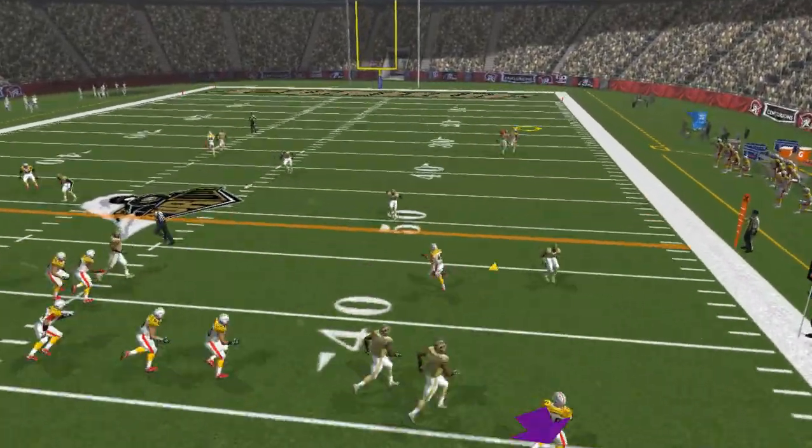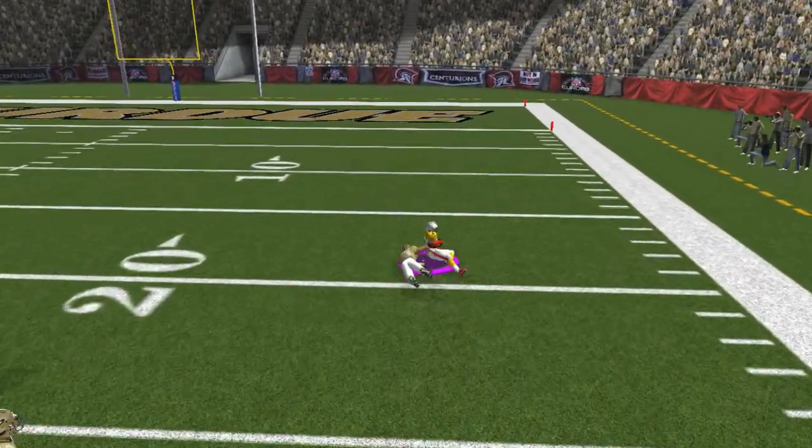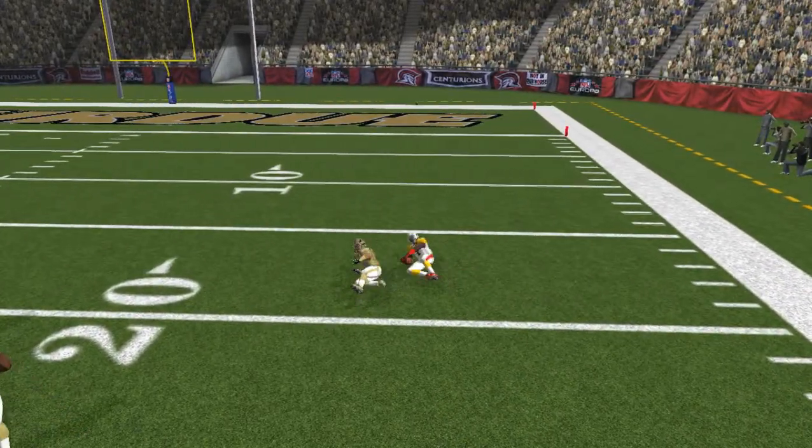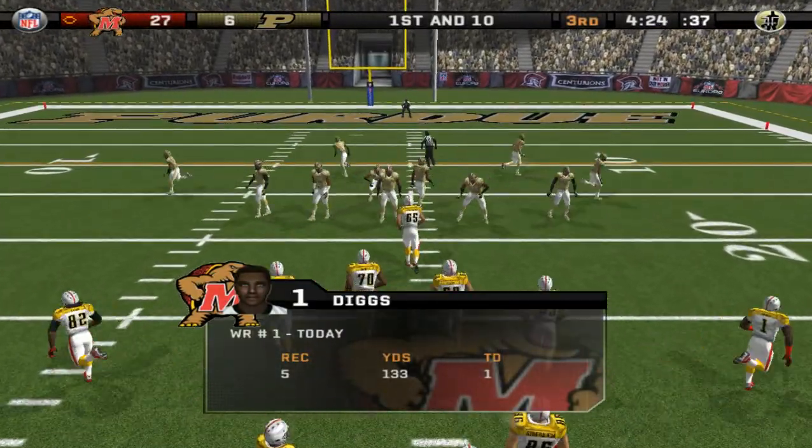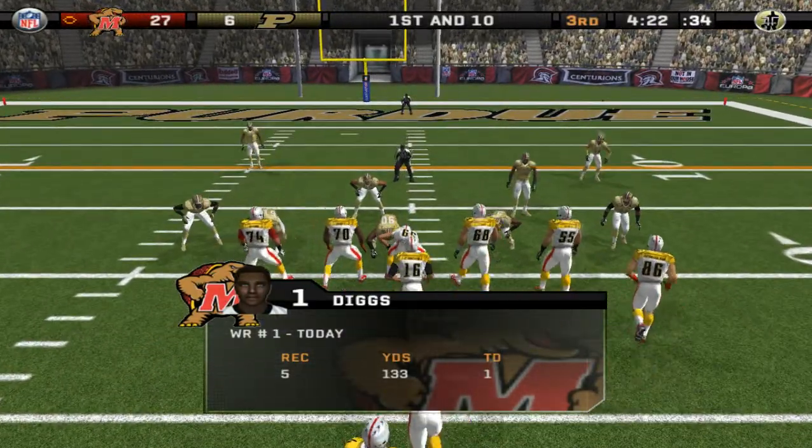Rolling out to his right, looking for the long completion. He's there for the catch. Number 44 is there on the stop. This is where it really counts. Use your best play and put the ball in there. Ball on the 20-yard line.